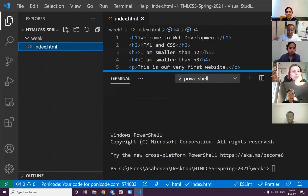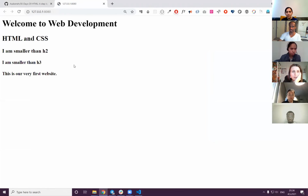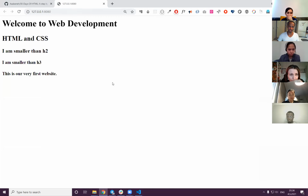So I can open it differently by writing live server from here, but don't write live server here because you don't have live server installed. And I open it now for myself. Have you seen? It's opened. In your case, right click, find live server among these and click on that. And you should get this.